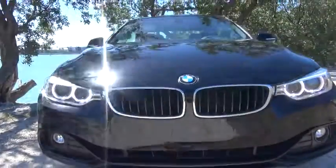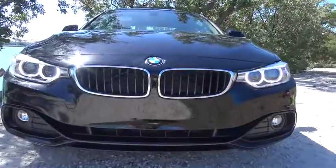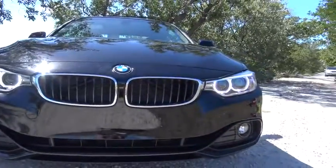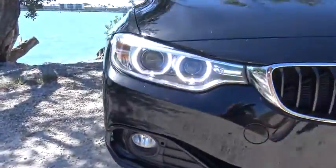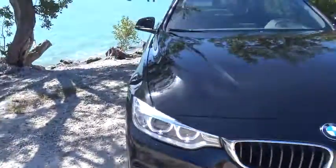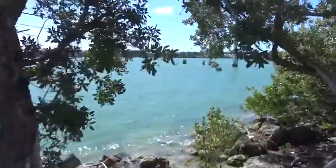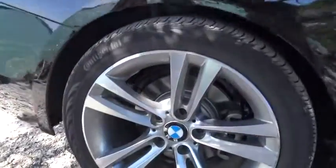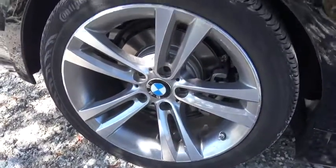Alright, so as we start with the front of the 430i, it's a nice looking front fascia in my opinion. Standard feature for 2017 is the adaptive headlights and the signature BMW halo design as well. Love the way these headlights look. LED obviously, and then we also have fog lights. And in the backdrop here we have the beautiful Gulf. We're in the Isla Morada area of the Florida Keys. Another standard feature for 2017 is the 18-inch wheel sitting on 225/45 tires. Classic BMW design.